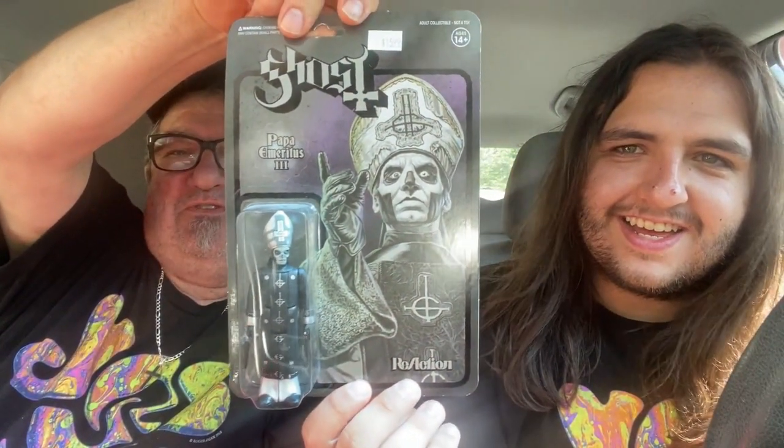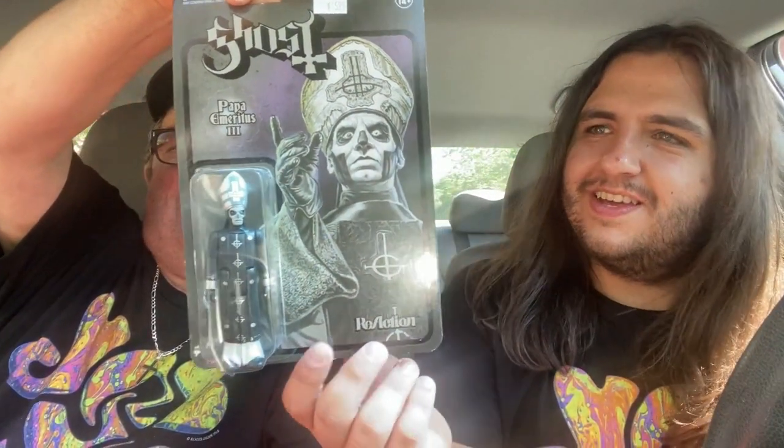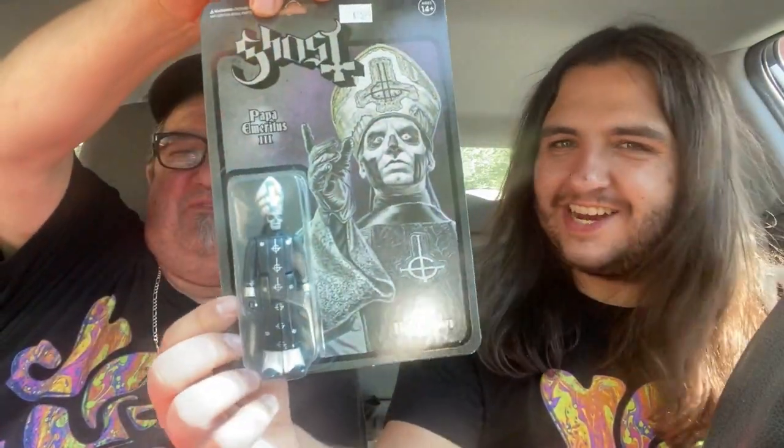And this is the one non-music related find. Well, music related, but not CD or vinyl. Papa Emeritus. Pretty cool. Little ghost figure. My dad and I collect these. And that's it. Awesome. So, there you guys go.